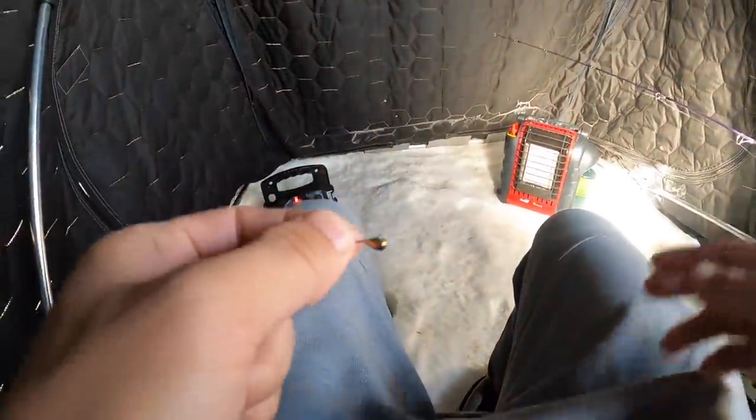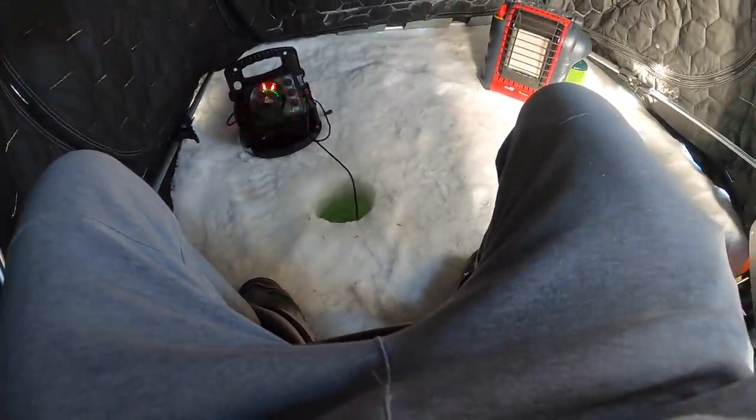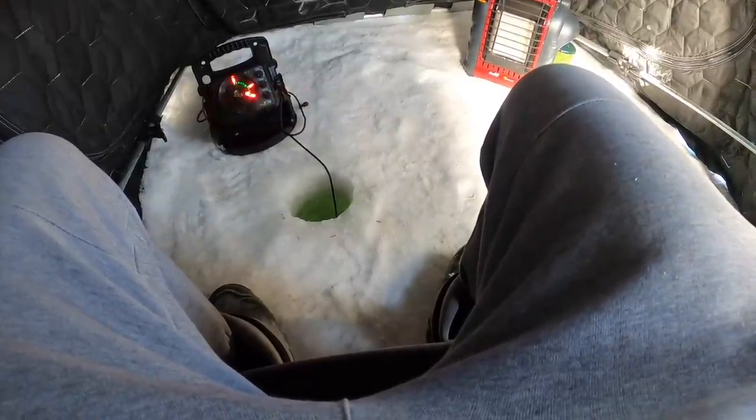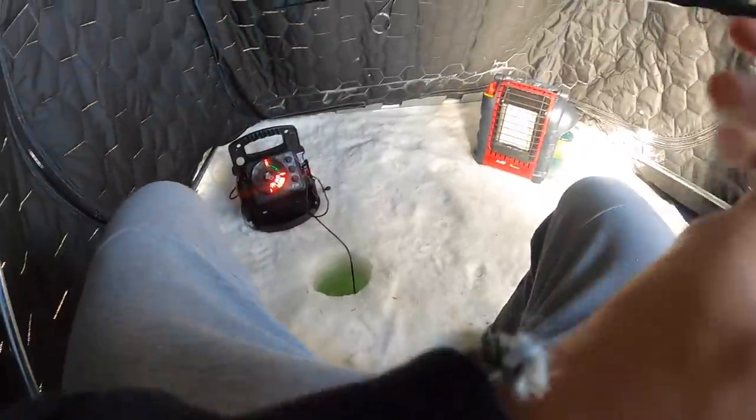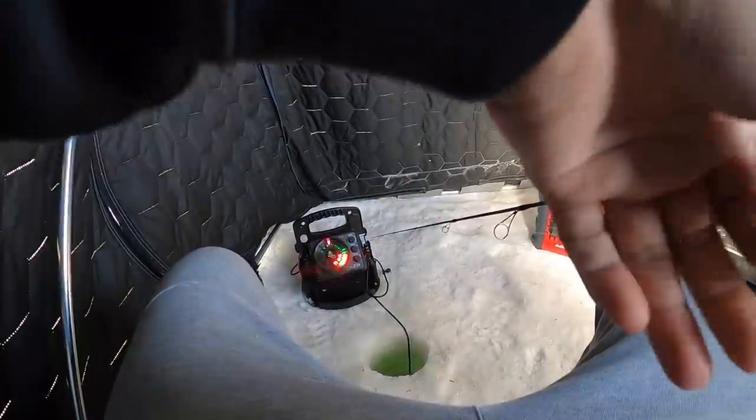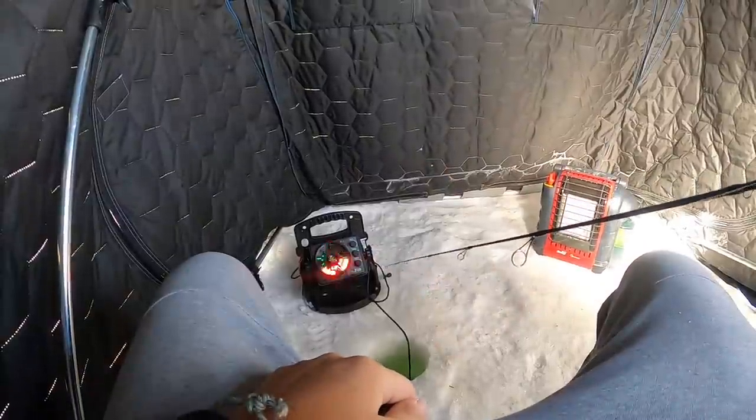Just like that. There we go. Alright, we got tungsten and some dead waxies on. That should do the trick. If they don't want this, then I don't know what they'll want. But it should do the trick right here, even for the little fish down there. Maybe see what they are, if they're crappie, bluegill, bass, I don't know. Instant fish coming up to it.